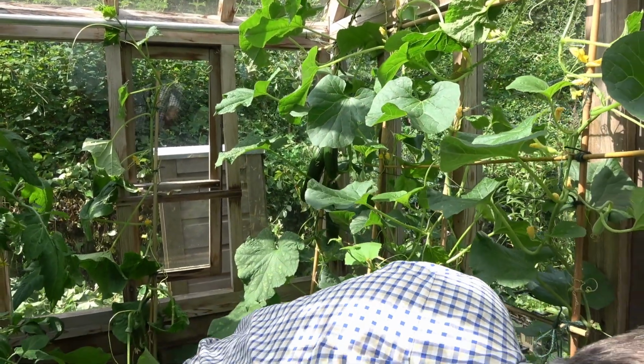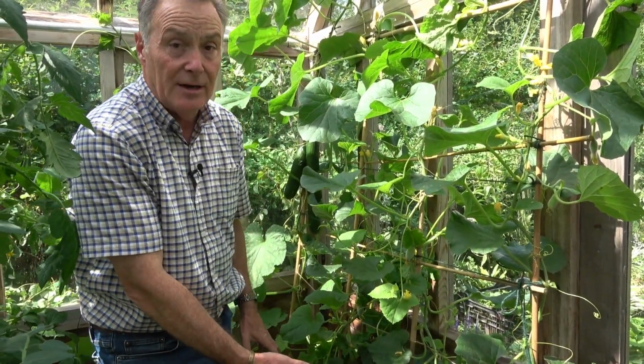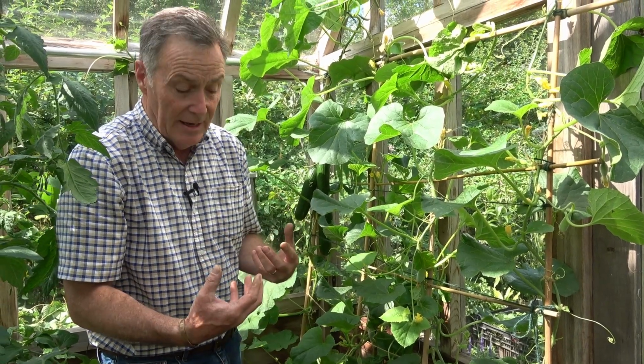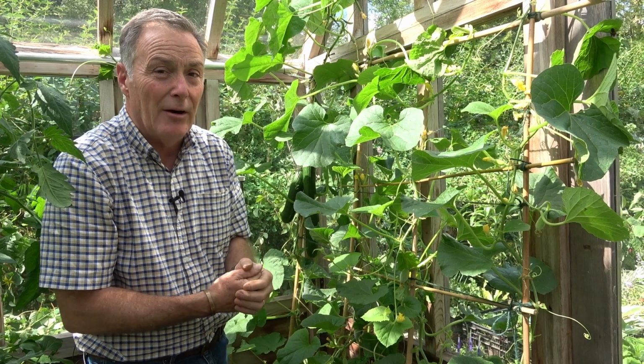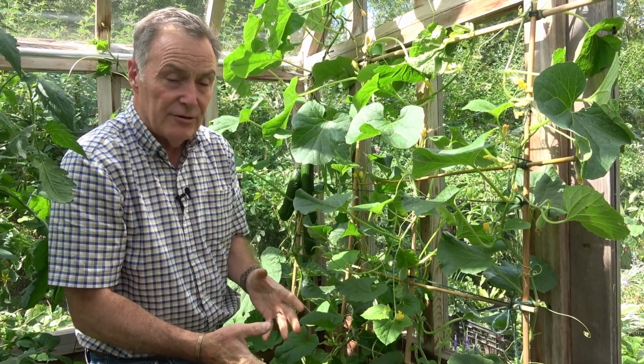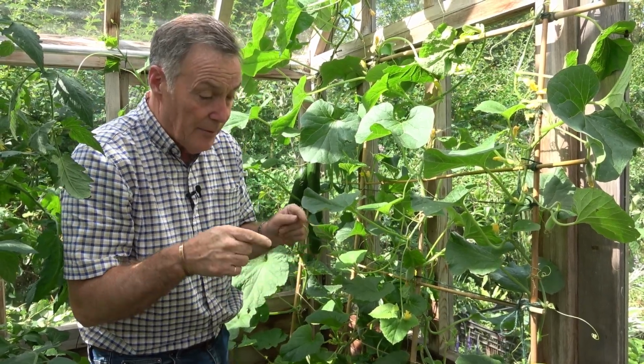Feeding is really, really important. As I said, these self-watering pots get the moisture they need. And I find that if I fill the reservoir up, that will last just about a week before it runs dry. So it means you can leave them for several days if you want to. But the feed is important.